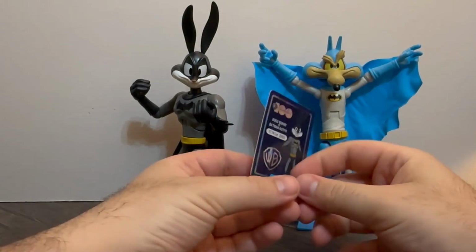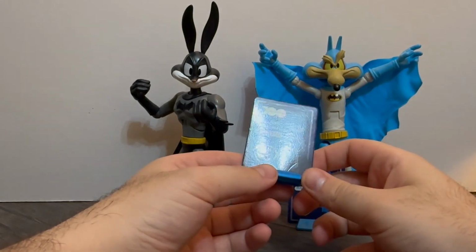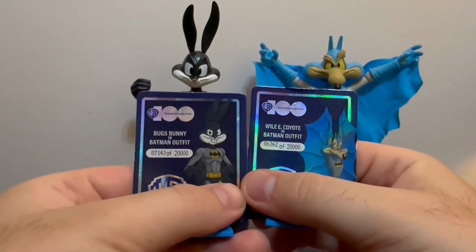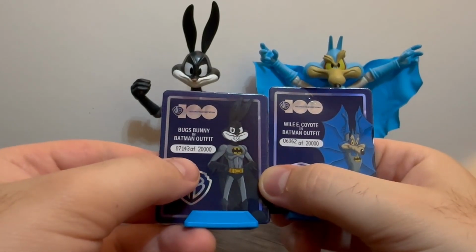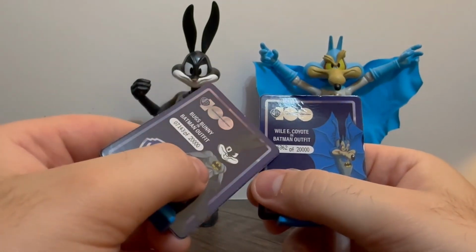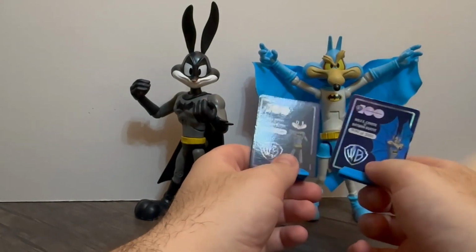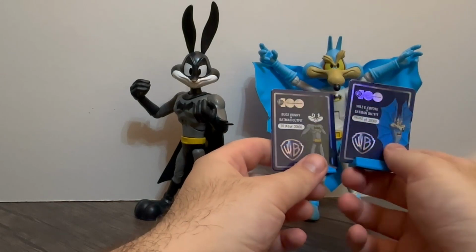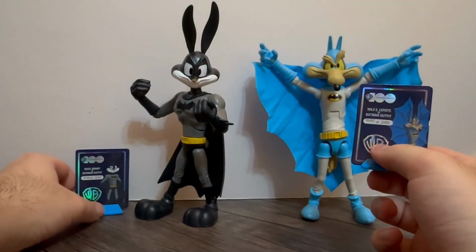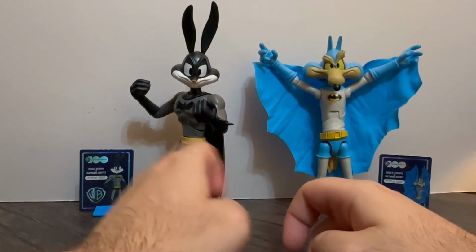They're like a little certificate of authenticity, which means nothing now really. They've been taken out of the box, but they're actually numbered. So that one's number 7,143 of 20,000, and that one's 6,362 of 20,000. So they haven't actually made that many of them, and I think they are Smith's exclusive. Could be wrong, but on the box it says imported by Smith's, so I'm guessing they are exclusive to Smith's. So we'll go over Bugs Bunny.